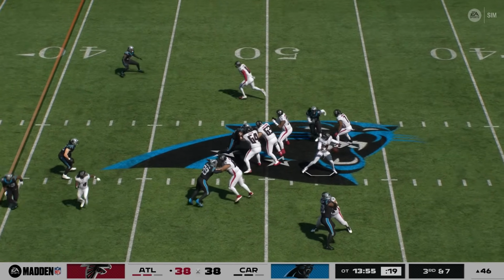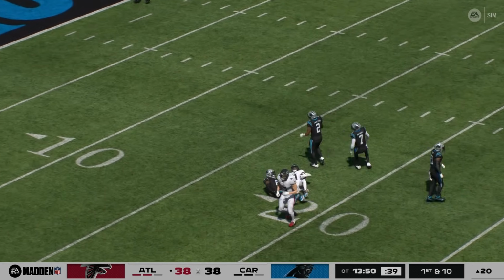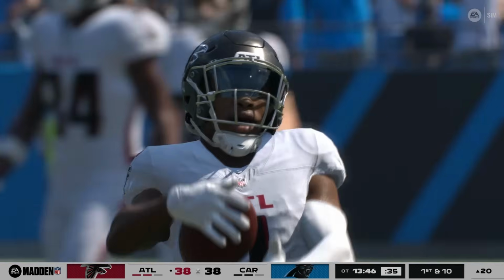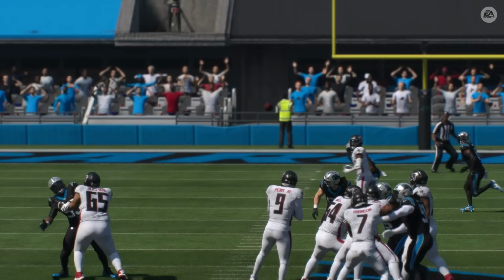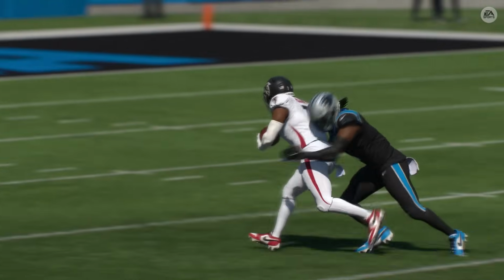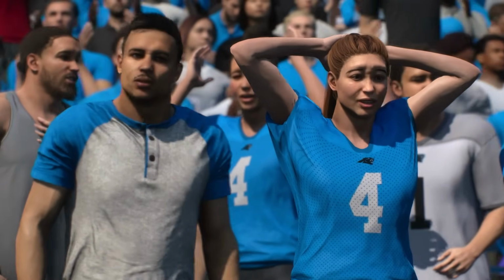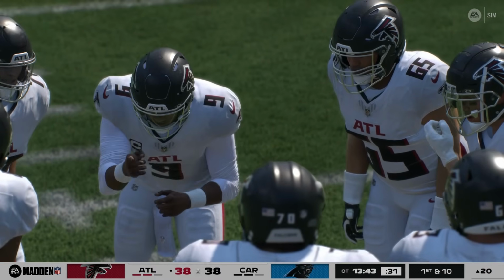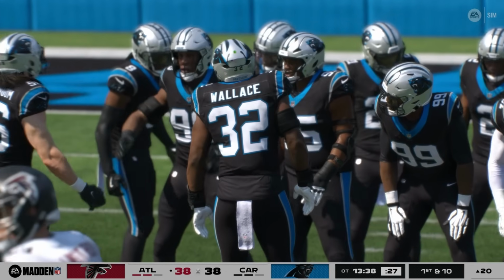Looking to throw, Penix. He's got his target. That's complete. And he's going to get this one down to the edge of the red zone. A good pickup there, 26 yards. And the Falcon first down. Another nice play there. They've gotten down into the red zone in no time at all. That's what this offense can do when they get on a roll.